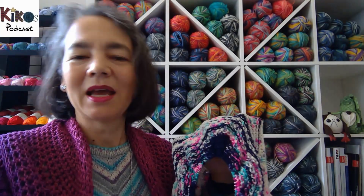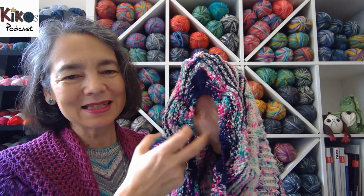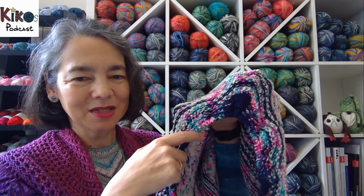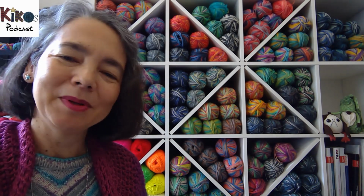So this is what I have left of the first dark ball of yarn. So I'm thinking maybe when I add the second in, I can try and sort of mix it up a bit more, that I get some dark yarn here and light colored yarn here, and maybe when the number of stitches grows more, then maybe it'll mix more. I don't know, we'll see. It'll be beautiful either way.